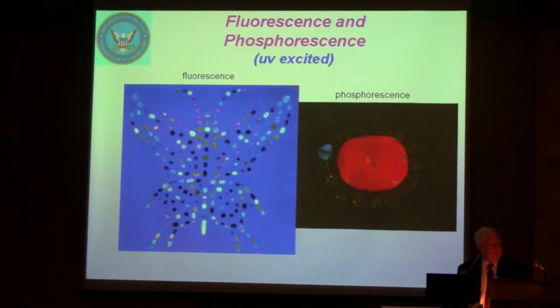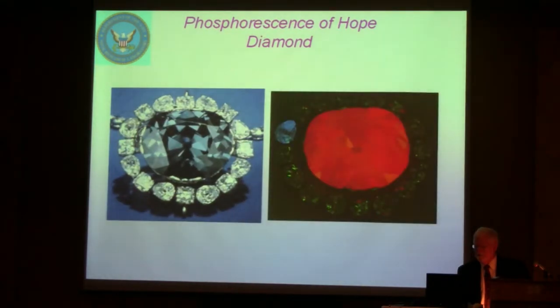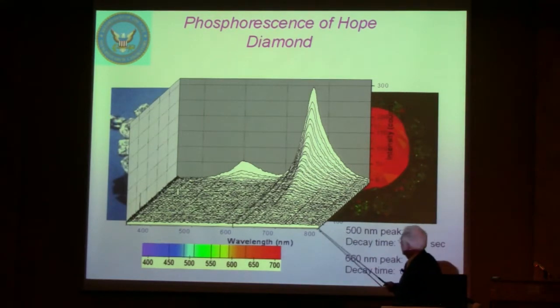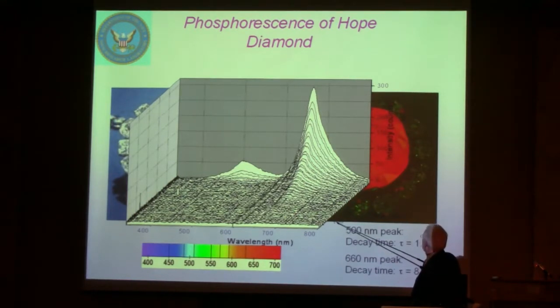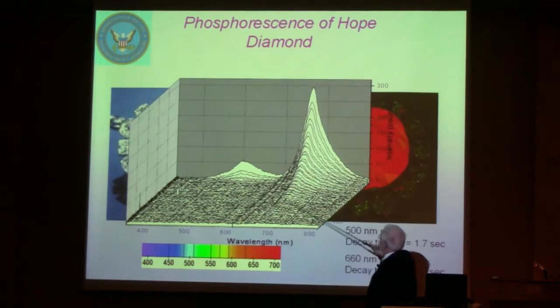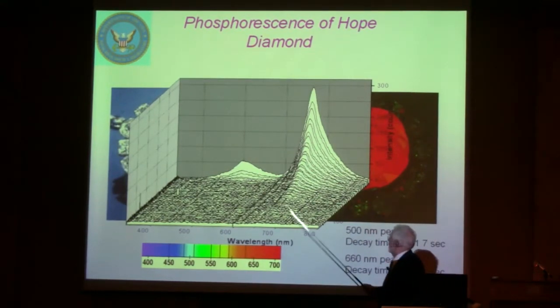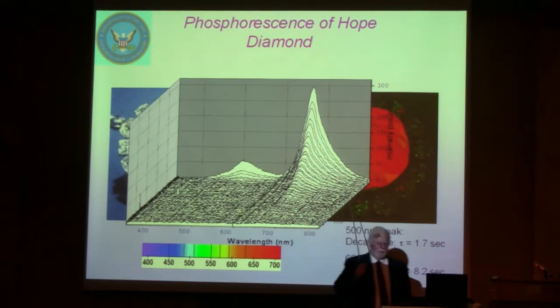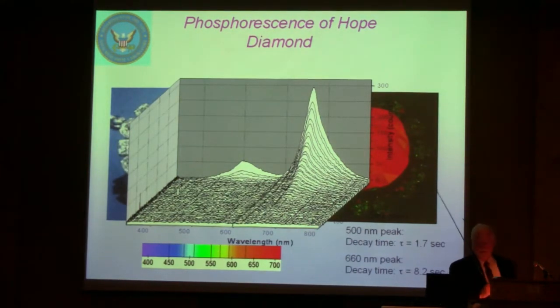But this was something very significant, so we tried to study this. The first thing we did is, here's the whole time, here's the phosphorescence. Here's the spectrum, i.e. the wavelength distribution across the visible, of that light emission versus time. This is 160 seconds out here, so this is 0 seconds. So you see two bands, one at 660 nanometers, that's the red band, and it has a really long half-life. And there's also a blue band here at 500 nanometers, a little shorter lived. And that tells you why the system is red.